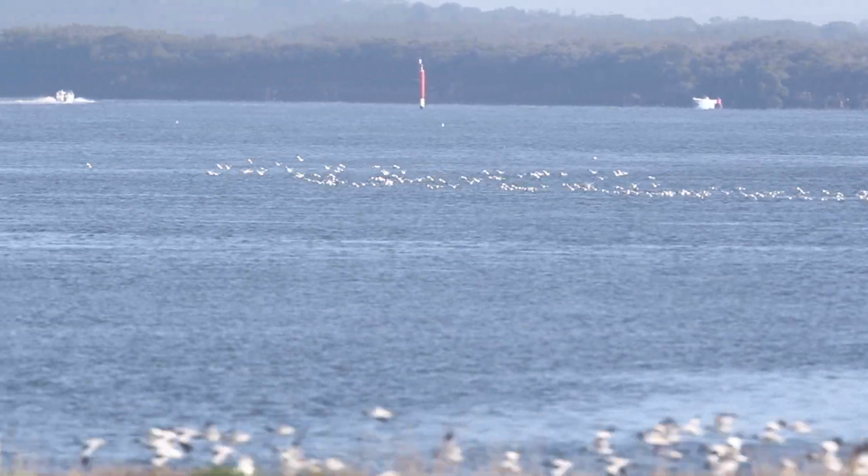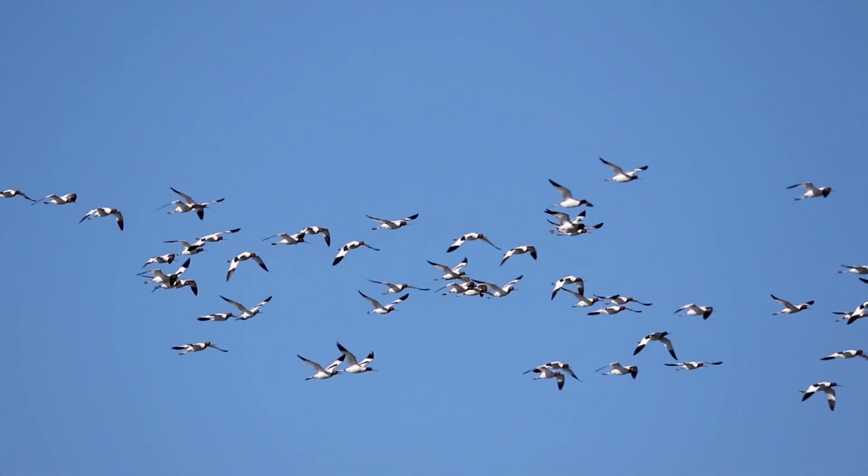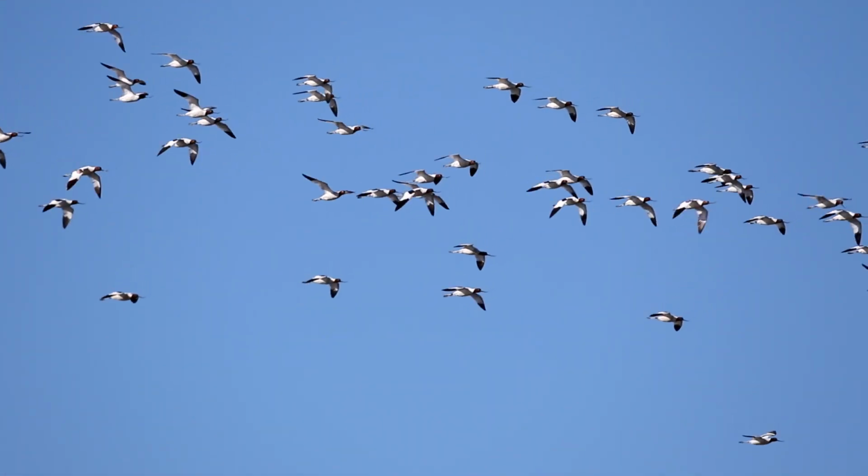Though they can both pick out shrimp and worms from the water, their feeding action is different. The stilt has more of a probing action, whereas the avocet has a sideways scything action.